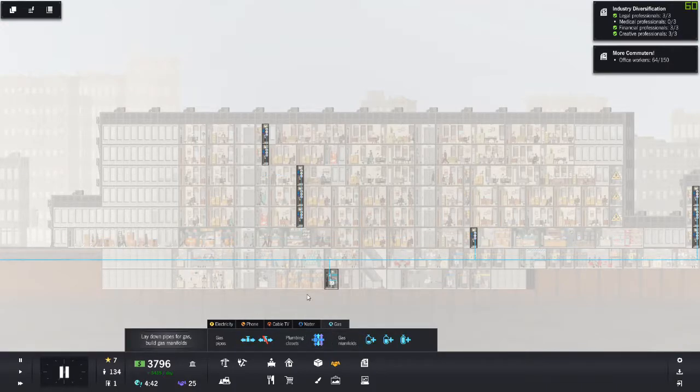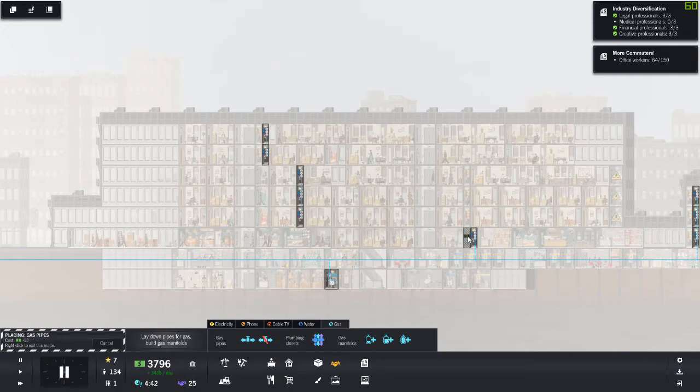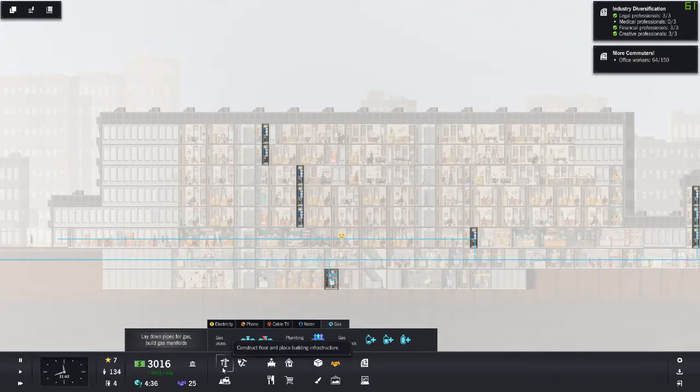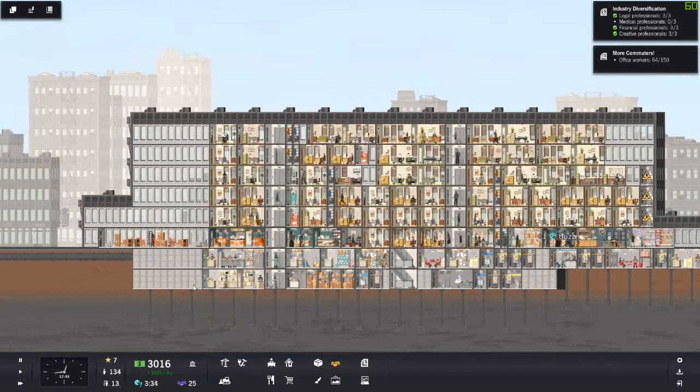Okay, now gas, we've got a long way to run the pipe from. Current demand is only 2, so that's fine. So now let's go to the gas pipe, expand that all the way across. We've still got some money left. Perfect. Cancel that off and hit play. There we go. So now that restaurant will move in without any issues.